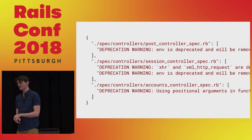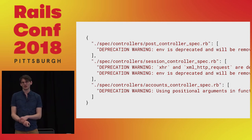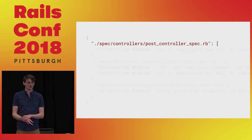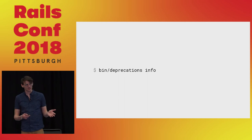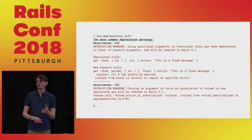And this had another effect, which was we now have a to-do list of all the test files and what deprecations come out of them. So everything is broken down by test file and the messages you get. And with this list, we can do other cool things, like display the most commonly occurring deprecations, so you know where to put your energy to have the biggest impact.